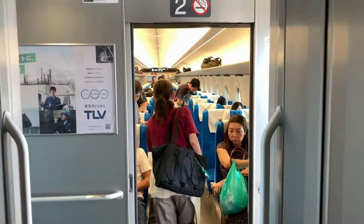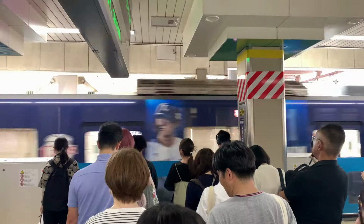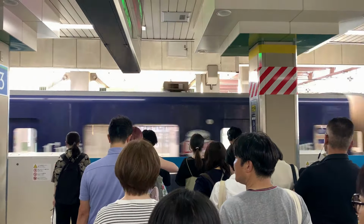Okay, so what happened? I took the Shinkansen from Kyoto to Shinagawa, and then took the JR line to Takadanobaba, I think that's the name of the station, and then took another train from Takadanobaba to Tanashi. And then from Tanashi, I walked 10 minutes. It was a 4-hour trip, not even a round trip, just a 4-hour trip from Kyoto all the way to Tanashi.